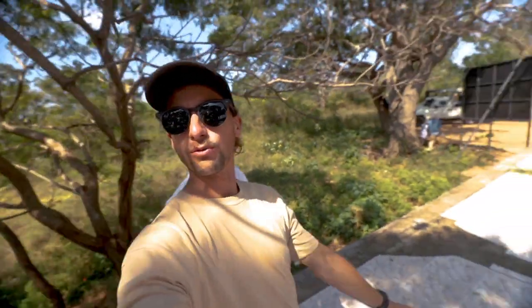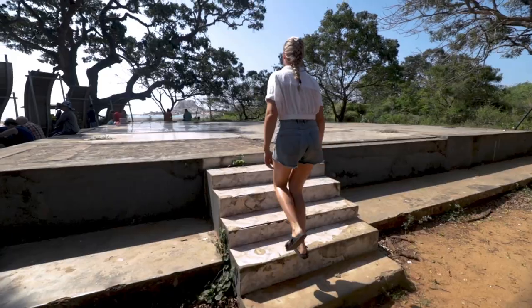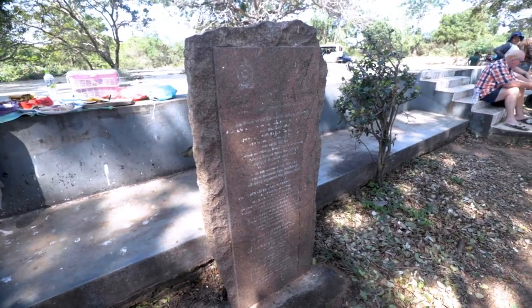So guys, right here where we are standing used to be a building, and it actually got swept away in the 2004 tsunami. There's actually a memorial just over there.